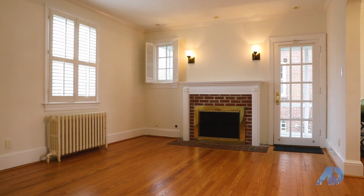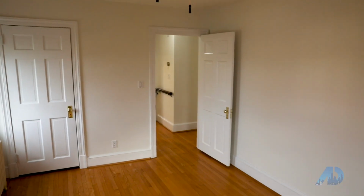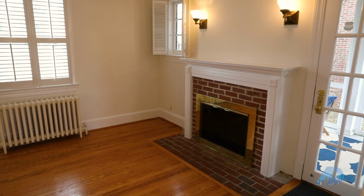This home has some great features, including a large living room and a bright open kitchen. The upper level features large bedrooms, and the fully finished basement is the perfect play space or movie room. However, buyers don't always notice these features unless we do something to draw their attention to them.